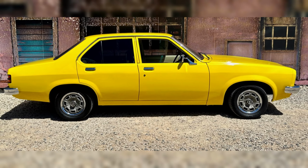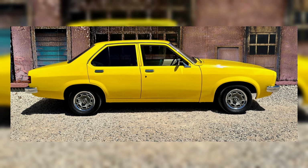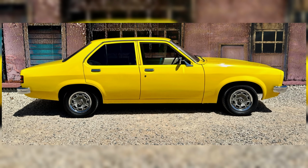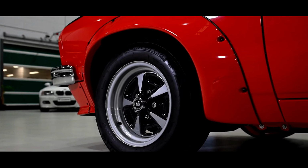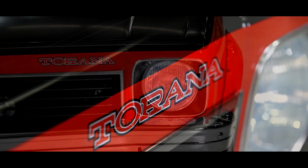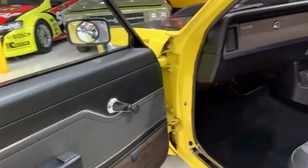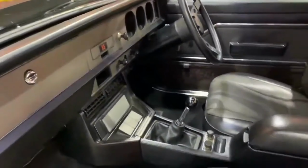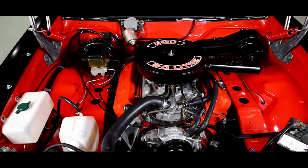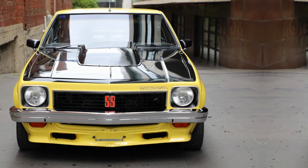The A9X was built for pure performance. Unlike its predecessors, it came equipped with a bigger rear axle, better brakes, flared guards, and a heavily reinforced chassis to handle extreme racing conditions. It was faster, sharper, and meaner than anything Holden had ever produced. While most muscle cars struggled to balance power and control, the A9X had both in perfect harmony. This wasn't a car that just went fast in a straight line. It was a corner-carving machine designed to destroy lap times and outhandle anything on the track.